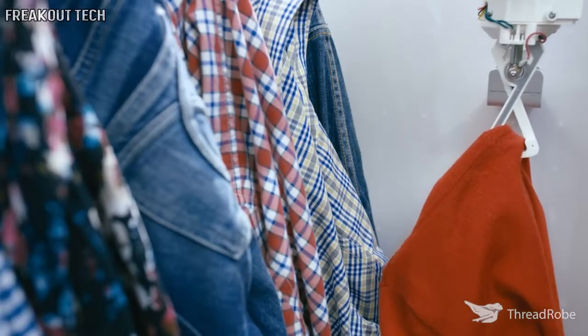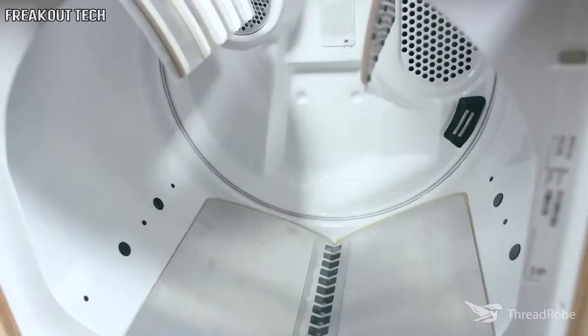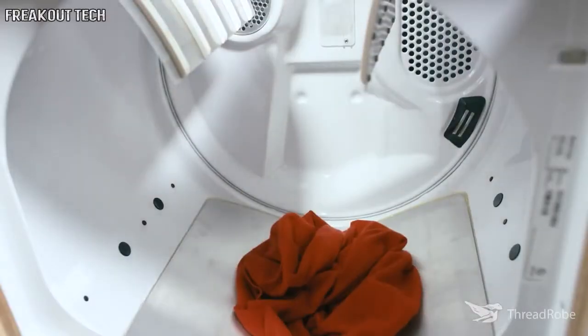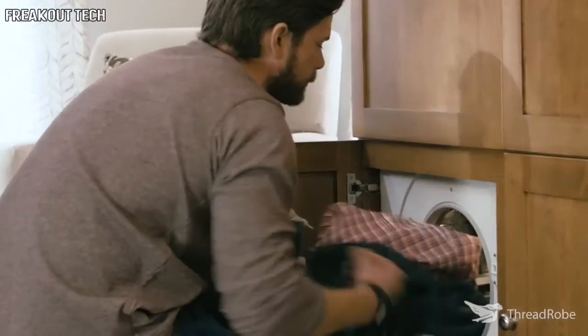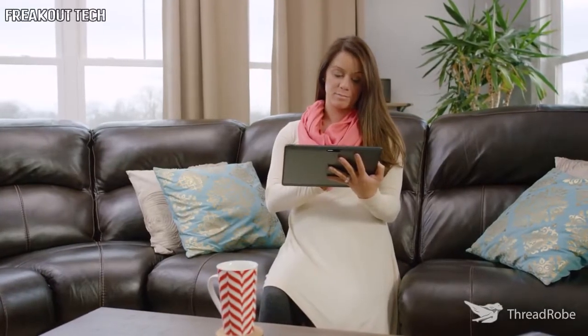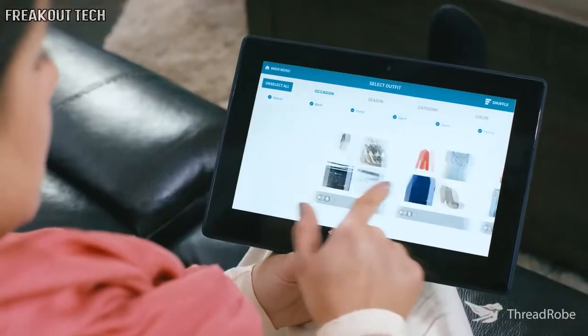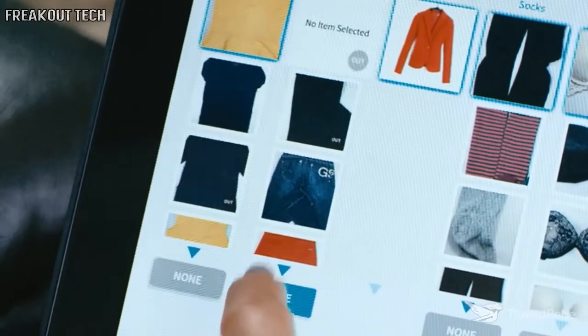The app notifies the wardrobe to retrieve the selected items, place them in the same bin used for loading, and steam them to your specifications. Your clothes are returned fresh, wrinkle-free, and ready to wear. The thought of never having to fold laundry again is amazing, but the ThreadRobe app is equally as innovative. It provides complete control of your clothing and your wardrobe all at your fingertips.